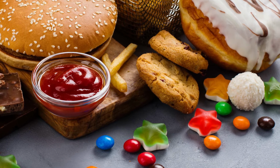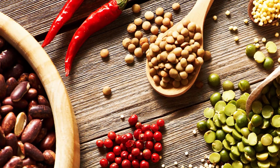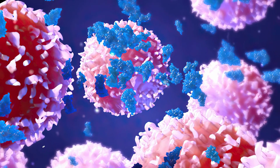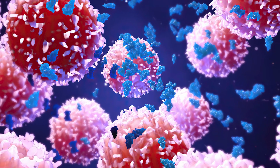Consider reducing your carb intake or replacing refined carbs in your diet with healthy carb sources such as whole grains, legumes, or vegetables. Sugar contains fructose, which has been linked to several chronic diseases when consumed in excess. These include heart disease, type 2 diabetes, obesity, and fatty liver disease.